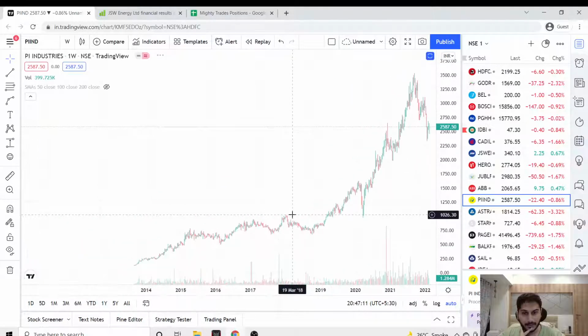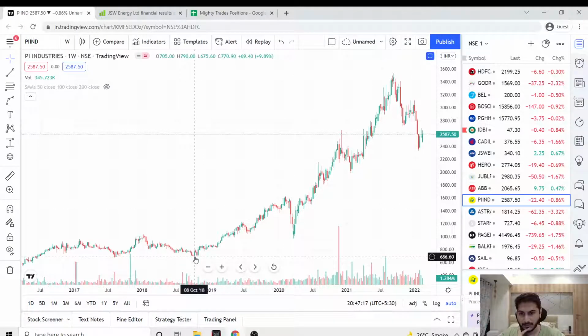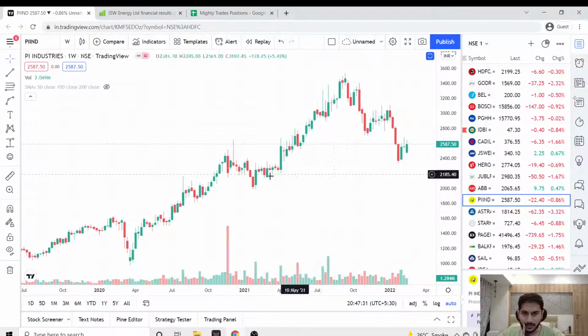So PI Industries has been in a good uptrend, not just since 2020, but since September 2018, right? It's been a strong uptrend, and then the COVID fall came, and then again it resumed its uptrend. The uptrend went on until November 2020, and then it consolidated here in this range. It probably made some chart pattern here, maybe an inverse head and shoulders on this side, and then again resumed the uptrend, and now it's in a downtrend.